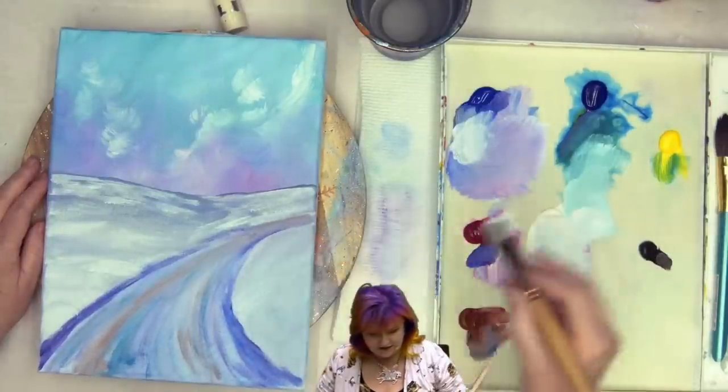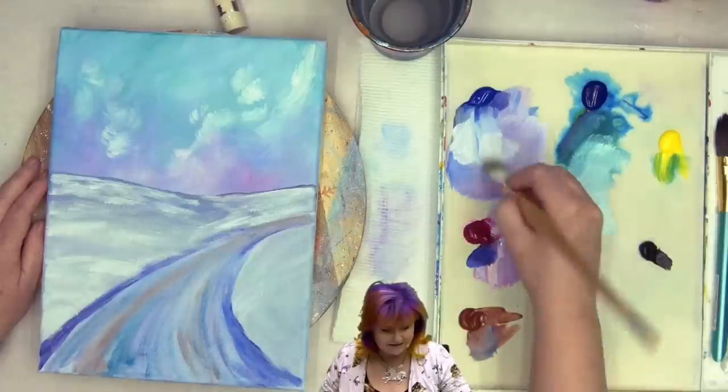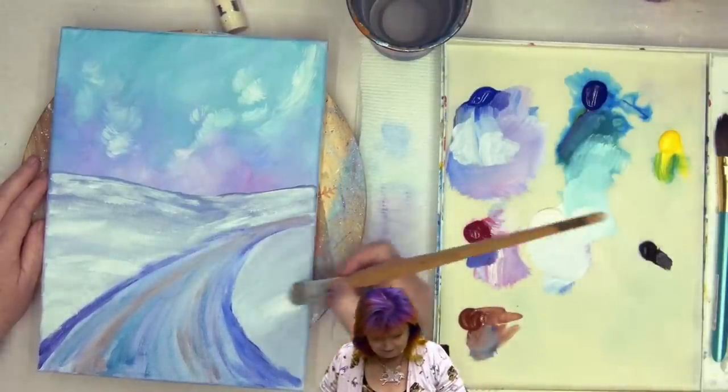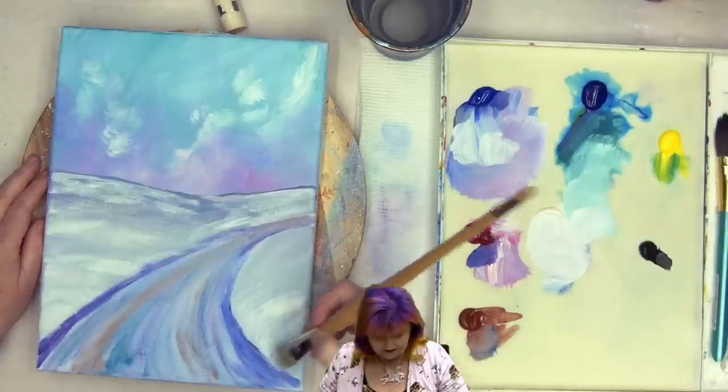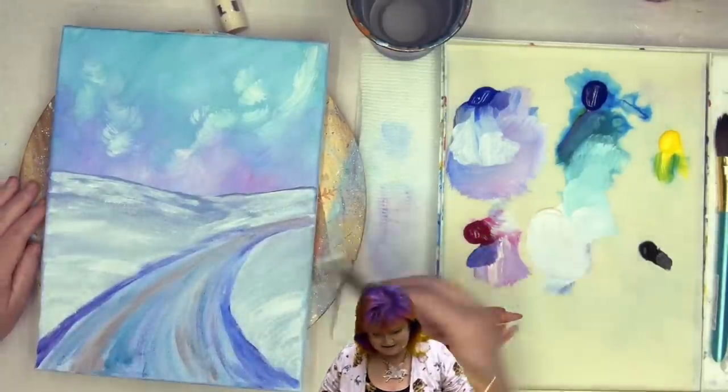Now here, same thing, but I might come back stroking the opposite direction from inside out to create the little embankment. That kind of curve really helps it feel like a snowy embankment, doesn't it? It does.